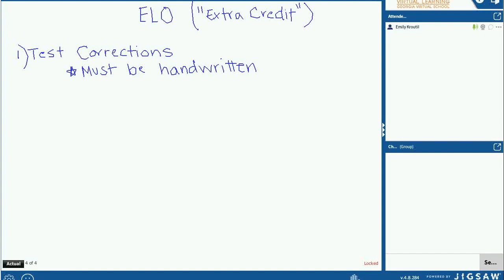So you're going to have to scan it in, and you can get 25%, a quarter of a point back. So you can get 25% of what you missed back. So it's not going to bring you up from like a 50 to a 90 or anything. But it's something. And if you have a low grade or you're on the edge, anything helps, right? Or even if you have a high grade, and you just want your grade to be as high as possible going into that final, test corrections is a great way to do that.